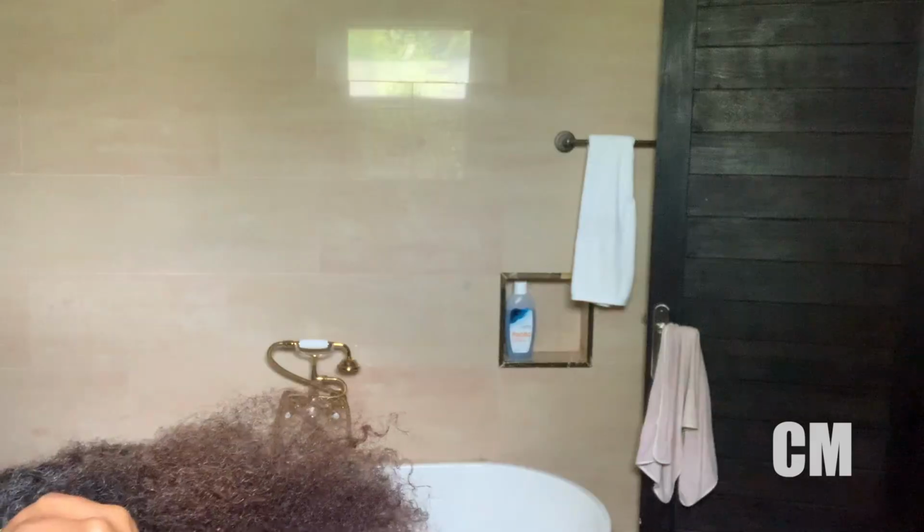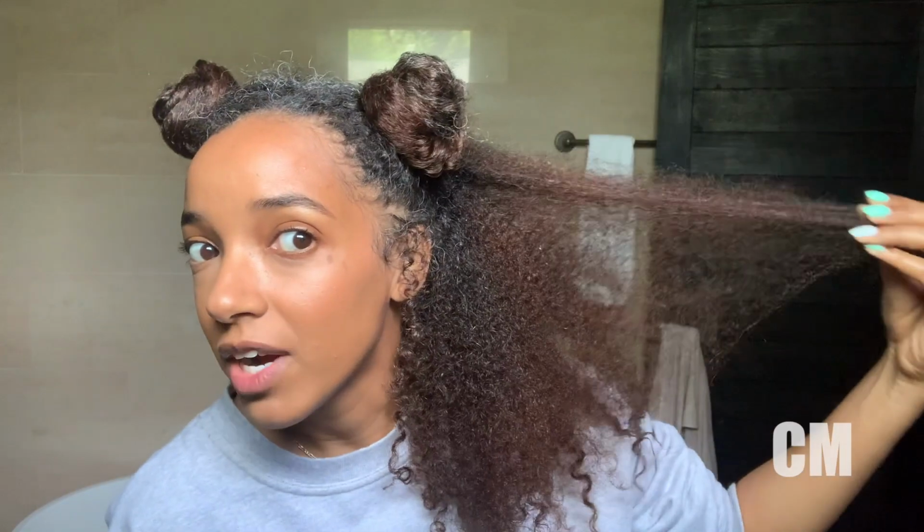All right. Yeah, had to go and have breakfast because girl's gonna eat. So now we're back, and this is what we're working with. I'm not gonna put any additional water in. This is not gonna be a wash and go. It's pretty much dry already. Damn. But it's probably been like an hour though. So let's put this stuff in.